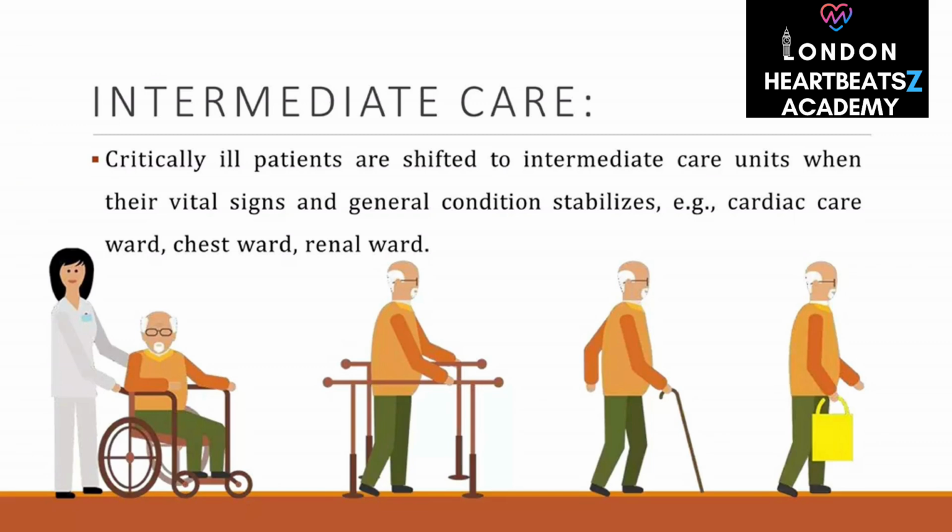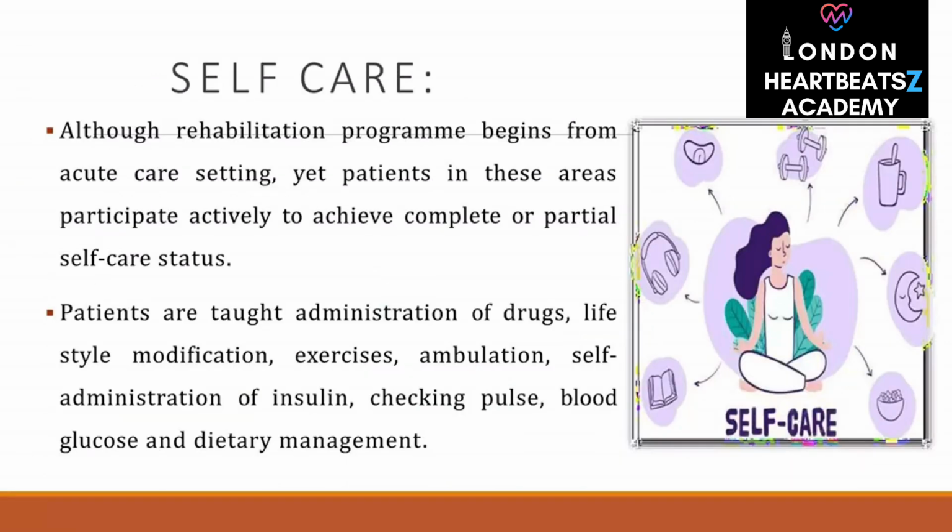Self-care, so the focus shifts from the medical stuff to giving the patient tools to manage their own health. That's it. You're actively participating in your recovery, learning about your condition, taking charge. Love that. Empowering patients to thrive even after they leave the hospital. It's key. You might learn about your meds, how to live a healthier life, exercise, all sorts of things to prevent problems down the road.